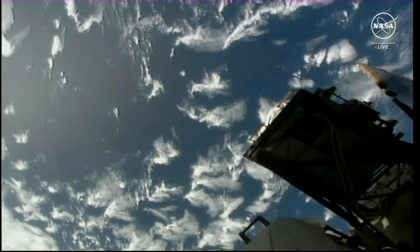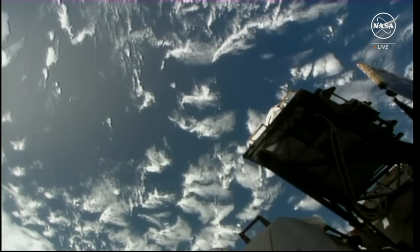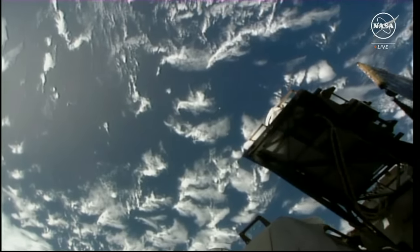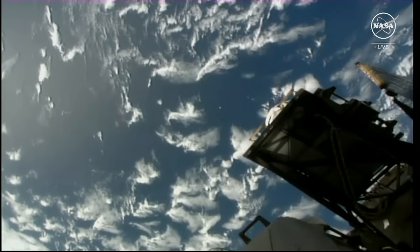We are about 10 minutes away from the next milestone coming up, which will be waypoint zero. And that's when the vehicle is getting closer and closer to the space station.